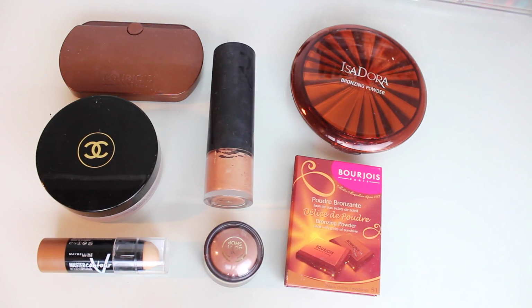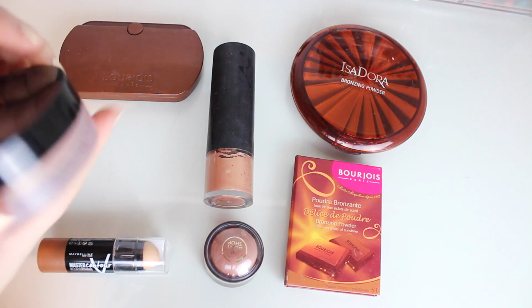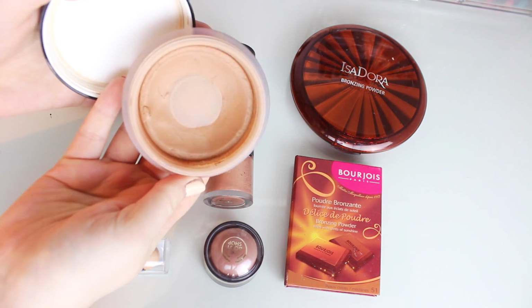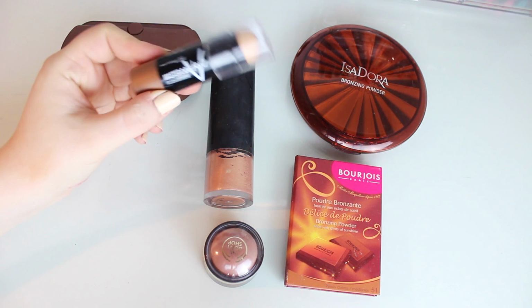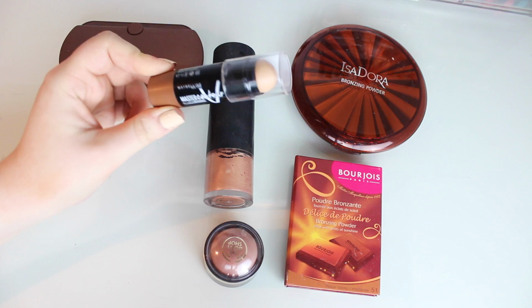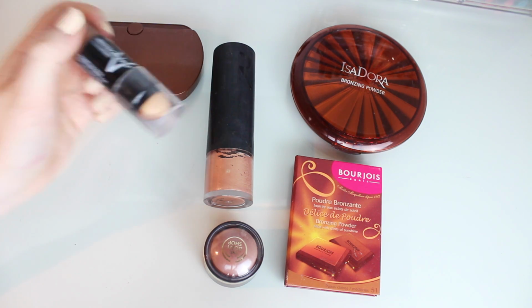So here we have some more bronzers. I think I'm just gonna pick up my favorites in here, the ones that I love, and that is definitely the Chanel Soleil Tan de Chanel. This is one of my favorite bronzers, like one of my favorites. I also have started really loving the Maybelline Master Contour Stick. This is really good stuff. I like this, so I will definitely keep that.